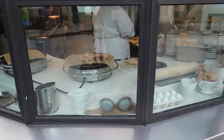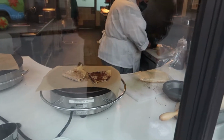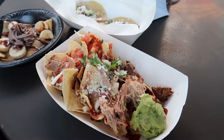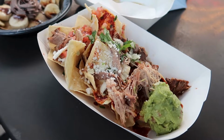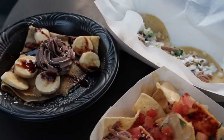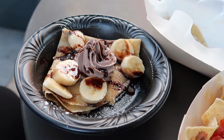We've narrowed it down. We are getting ourselves a dessert crepe, hazelnut, strawberries. I don't know which one we're getting. Looks like over there they're making a savory crepe right back there in the corner. Well, as we wind down at the end of the day, we are down to just a few more picks. I got the Carnitas loaded nachos. Brittany wanted the Carnitas street tacos. And I got the dessert crepe with Nutella and bananas. Oh yes, I am looking forward to this.